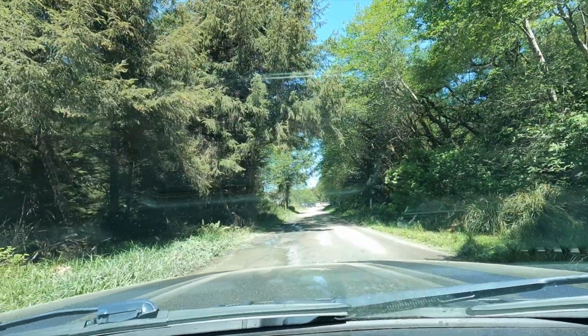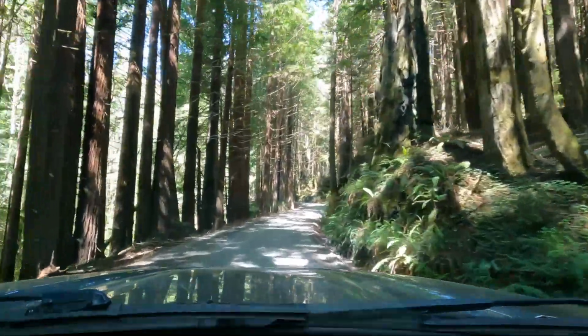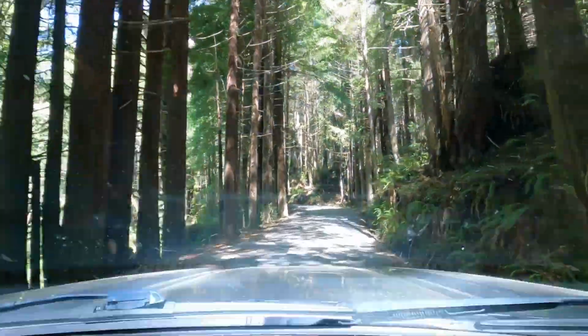It's a beautiful drive. You're just covered under all of the redwoods and the fern, on both sides of the road. Not even too high up. There's a few drop-offs, but you don't feel it because you're not right on the edge. Just enjoying taking our time getting down there, and then we'll get to Fern Canyon and show you that.